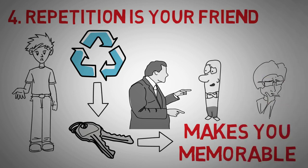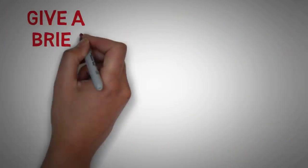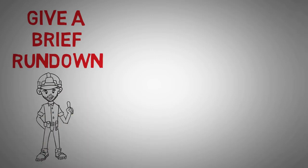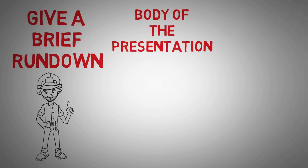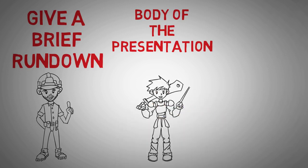Dana was a bit stumped because he never really thought about that before. The other speaker suggested that Dana start by telling the audience what it is he wanted to tell them, just to give them a brief rundown of the key points. After that, move right into the body of the presentation and tell them exactly what was highlighted at the beginning, but obviously with more detail and extra elements that you add in to make the presentation stick.